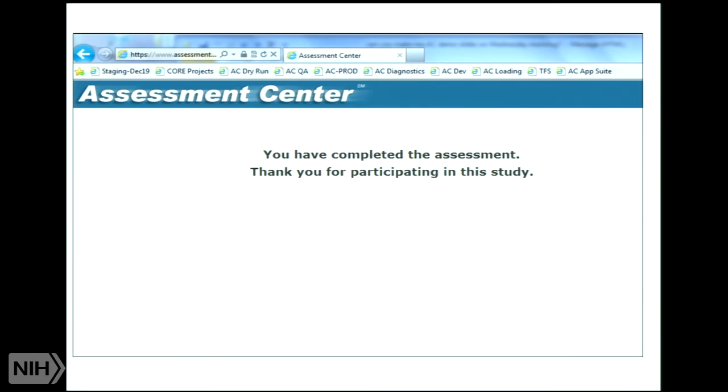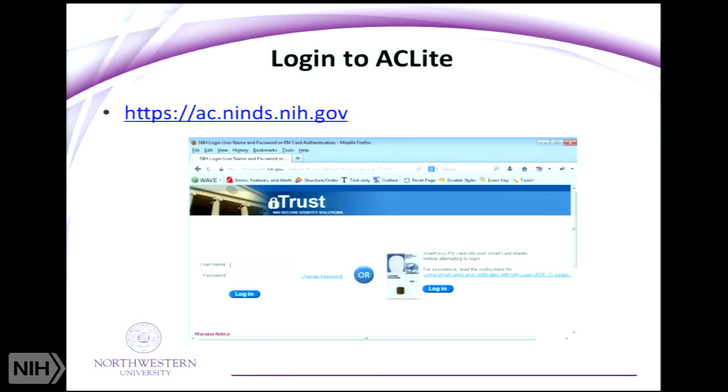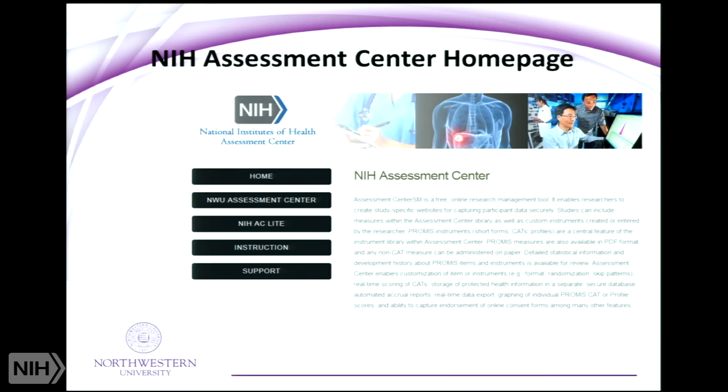So how can you do that? How would you start doing that? What you would do here is you would navigate to this website, ac.ninds.nih.gov, and you would log in with your existing NIH username and password. And this is the NIH Assessment Center homepage. You can see it has some descriptive information and then five links here, one of which will direct you to Assessment Center, where you do all your study setup, and the second link, AC Light, where you do your data collection and extract your data.